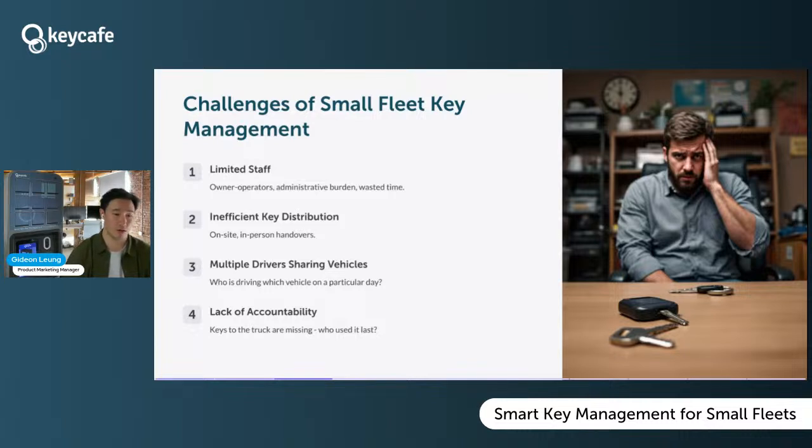Just not efficient overall. Then it becomes even more annoying if you have multiple drivers sharing a few vehicles. You might want to know who drove the key last week on a Monday at 3 p.m. And it's really tough to manage access for multiple people, making sure everyone is on the same schedule and on the same page for who's driving what on which day. It can become a big mess quickly.